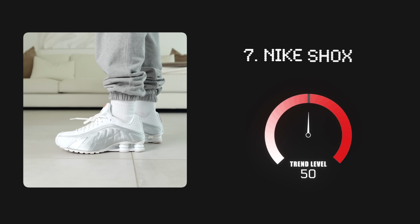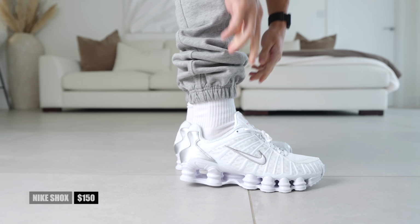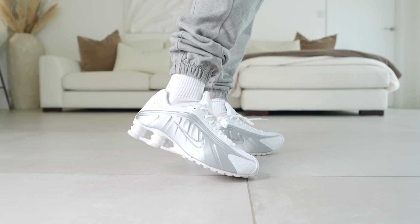And number 7, this sneaker has been growing fiercely over the past year. It's the Nike Shox. Now, in my opinion, this is probably one of the more interesting sneakers on this list. It originally launched back in the 2000s as this super futuristic cushioning technology. I mean, it looks pretty wild. Stuff like this is kind of what all of these blogs are talking about, how Nike has lost their magic, they've lost their innovation. And yeah, you don't really see new Nike shoes with something this crazy.